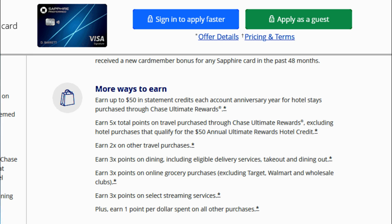You have a 10% anniversary bonus every year where you're going to get 10% in points of the amount that you spent over the previous year, which means if you spent $10,000, for example, you would get an extra 1,000 points on your account anniversary.